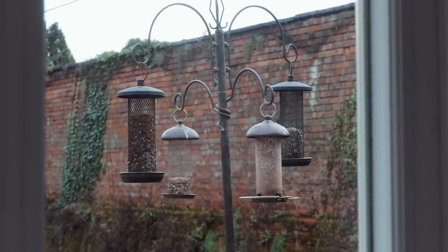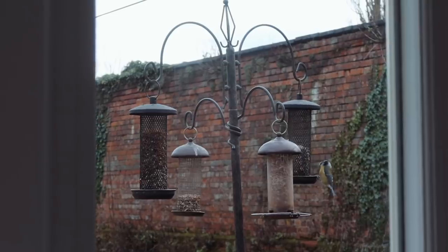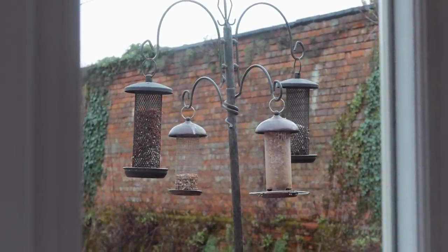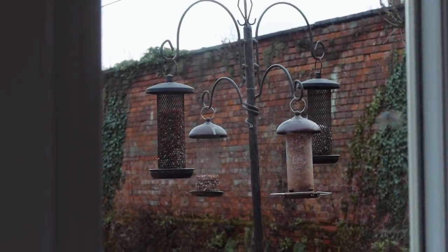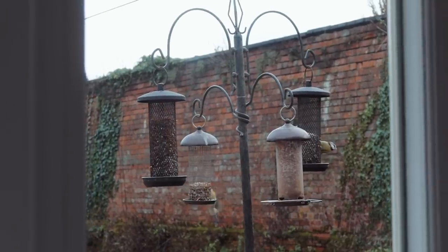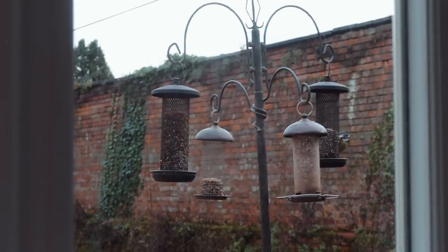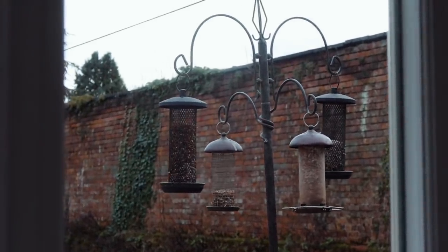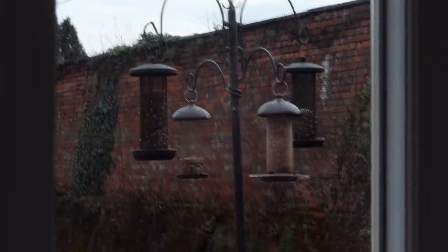So I've just come into the bedroom and I've spotted some of the new birds around the feeder. That bird you just saw there was a blue tit. You can tell because they've got some light blue colours on their head and also on their wings. And you can see in the feeder, especially the one on the left, there's a mixture of mealworms and seeds, which I think is what's attracting these new birds. Hopefully one of them's going to come into the feeder any second.